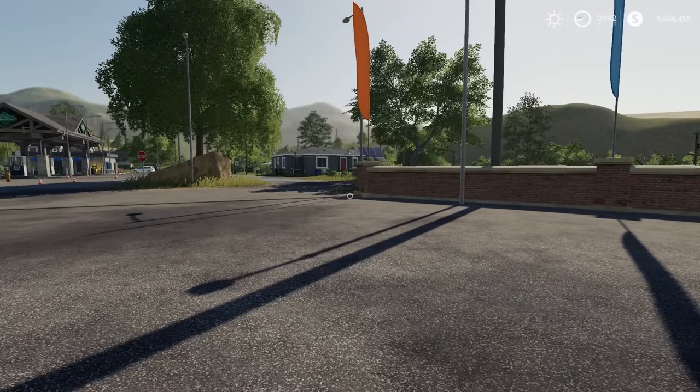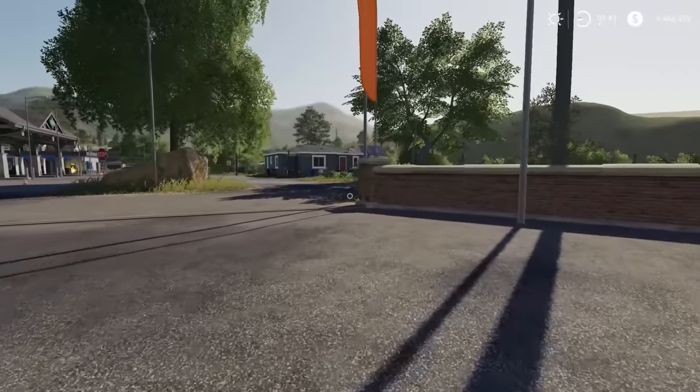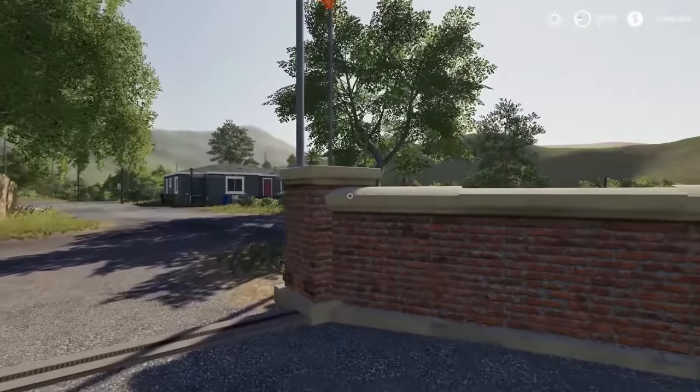The price is $197,000 now. We could probably flip it and turn it into like a $300,000 or $400,000 piece of land if we make a nice campground.